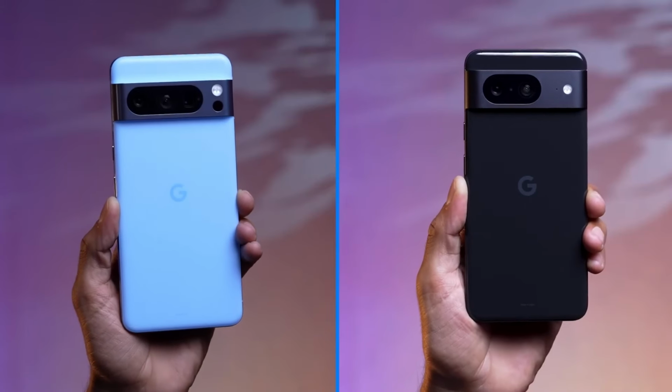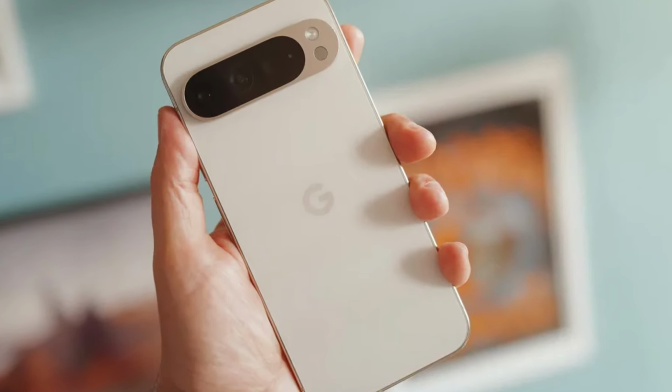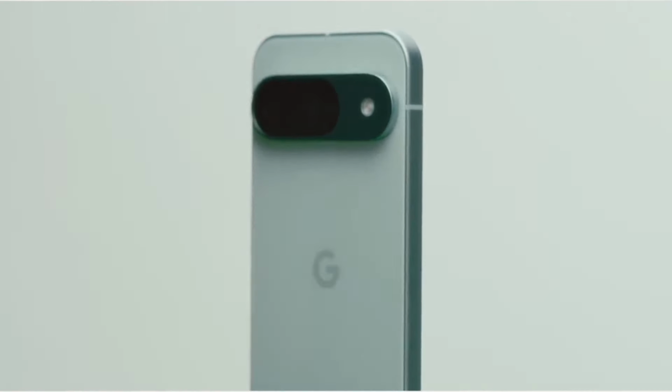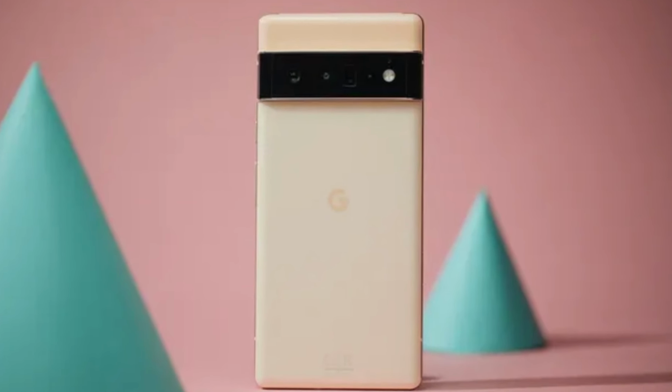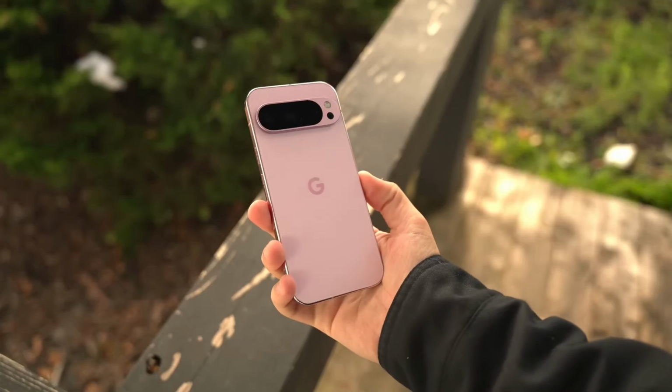Here's what makes this moment so interesting. Google's walking a tightrope. They're going premium with pricing, colors, features, but they're also risking alienating longtime fans who expect value. A recent poll showed over 50% of people wouldn't pay more for a Pixel 10. Only 10% were all in no matter what. That's not great. So these phones have to earn their price tags.